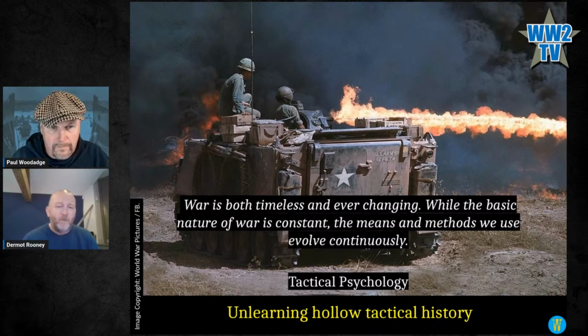You'll be familiar with this quote, or versions of it. This one's from the US Marine Corps doctrine. War is both timeless and ever-changing. While the basic nature of war is constant, the means and methods we use evolve continuously. Essentially, our problem is, if we don't know what worked in the past, we can't say what's changed with the future. So people say things like drones and electronic warfare and persistent intelligence, surveillance, target acquisition, etc. has changed the ball game in Ukraine.